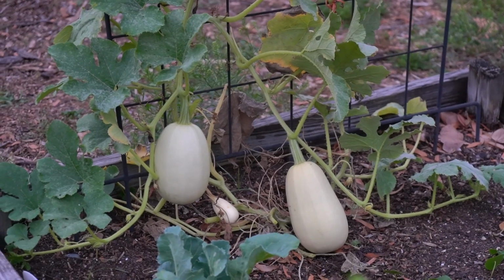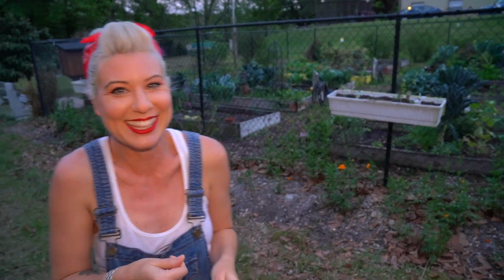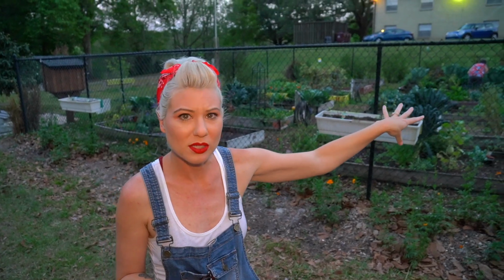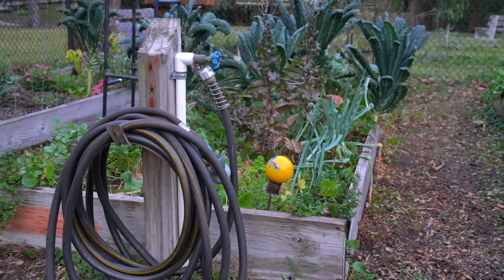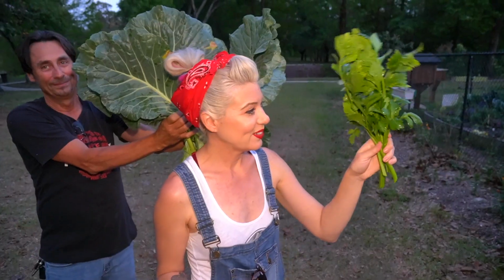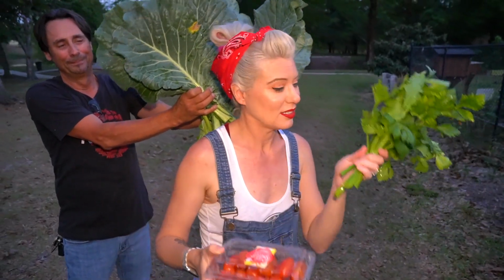I've seen a few of these around Orlando too. They're in a few different spots, and I always love looking at this one. So cool that we do this here. Orlando's awesome. We scored some celery and some tomatoes too.